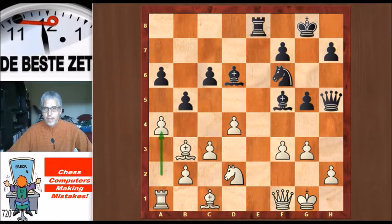Kramnik is white, Leko is black. It is the 7th of October 2004 and this is game 8 of the match. The score is 3.5, 3.5. And in this position, Kramnik has played a2, a4 on the 21st move. The opening was the Marshall Gambit from the Ruy Lopez, and in that opening black sacrifices a pawn and has good compensation for it. In this position Leko played the queen back from h5 to g6.